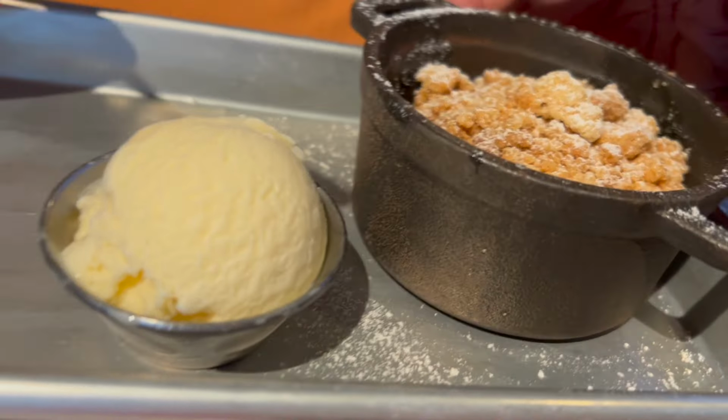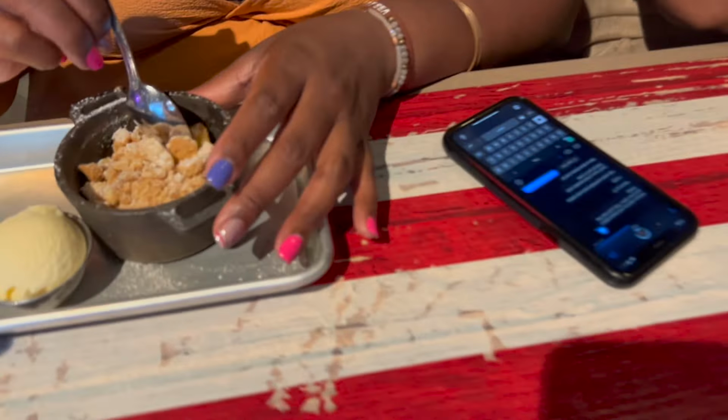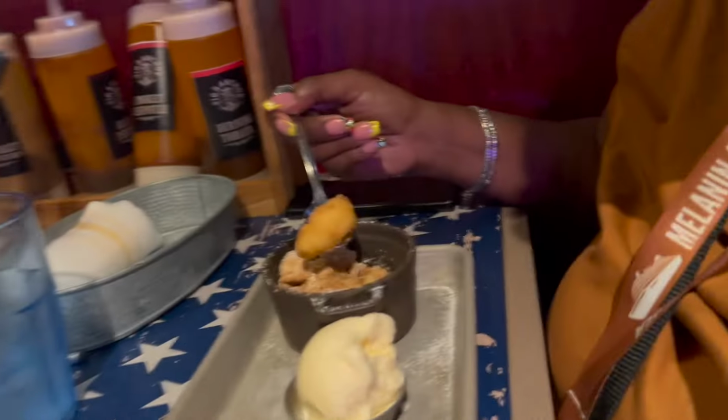You want to try it? It's the apple crumb. Try it. It's like an apple pie. No. It's like kind of hard, doesn't it? No. Cool.